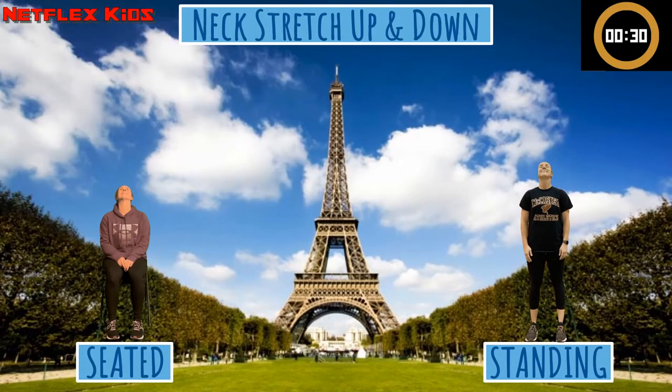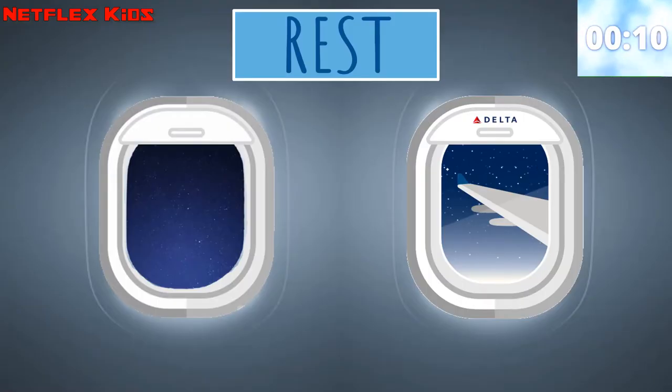Neck stretch up and down to look up at the Eiffel Tower in Paris, France. The Eiffel Tower is a wrought iron lattice tower. It's named after the engineer Gustave Eiffel, whose company designed and built the tower. Rest for 10 seconds.